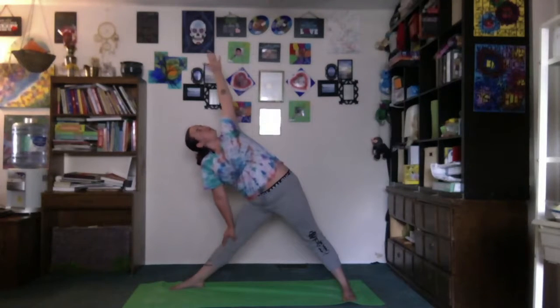If you can stretch a little bit, stretch a little bit. You don't have to come all the way down. Put your hand on your right leg. Give yourself the support. Hugging baby in. You're always hugging baby in, giving baby support.